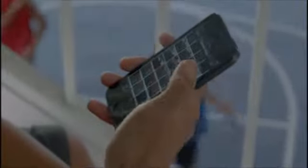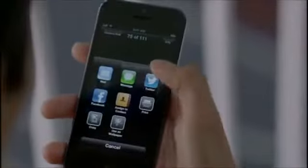Facebook is now integrated right into iOS 6, so you can post photos or share anything else you want to directly from your apps. And now, you can make a FaceTime call right over the cellular network, so no matter where you are, you're always able to see the ones you love.